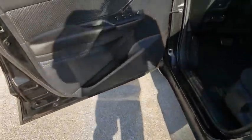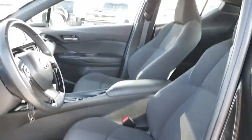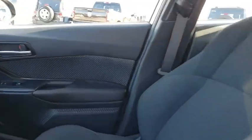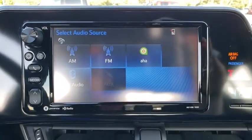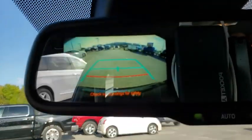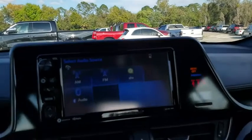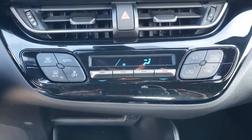Backup camera, anti-lock braking system, steering wheel audio controls, lane departure warning, stability control, traction control, keyless entry, Bluetooth, leather-wrapped steering wheel, power steering, adjustable steering wheel, aluminum wheels, auto-dimming rear view mirror, four-wheel disc brakes, cruise control, climate control, rear defrost, AM/FM stereo radio, front-wheel drive.